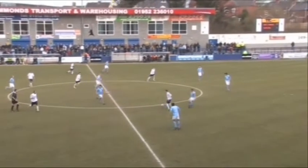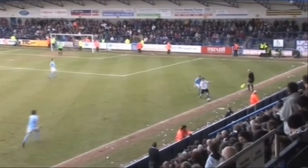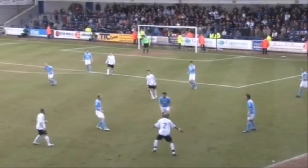Can only be good news for Telford, though, Steve. Yes, it can in a way. I mean, they're obviously going to be a bit more negative, which invites Telford onto them. It's whether Telford can take advantage. Hopefully they can. Moore's playing well in the second half as well. It's a much better performance by Telford. And who knows, they could get a goal back in this tie.